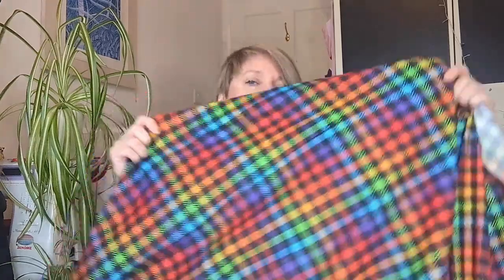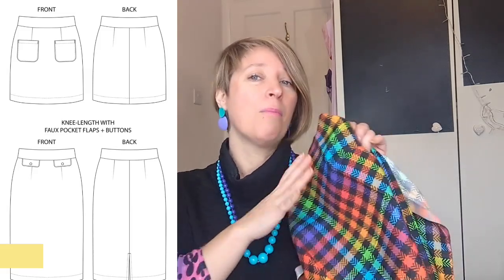So thinking about this, this obviously has more structure. What would we want to create? When we hold it out, we can see the grid work pattern there. So it does have some drape, but obviously more structure. I was thinking about either a skirt, because it's a while since I've made a skirt. If we have a look at skirts, you've got the Tilly and the Buttons Ramona skirt, which I think would be perfect for something like this with a bit of structure. You've got the nice little pocket detail, just a nice straightforward classic skirt. Might even want to think about lining it.